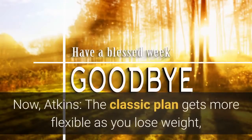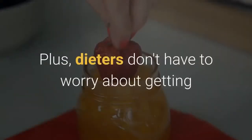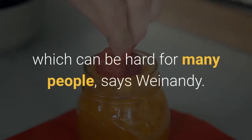Now, Atkins: the classic plan gets more flexible as you lose weight, so you don't have to say goodbye to carbs forever. Plus, dieters don't have to worry about getting in 80% of their calories from fat, which can be hard for many people, says Weinandy.